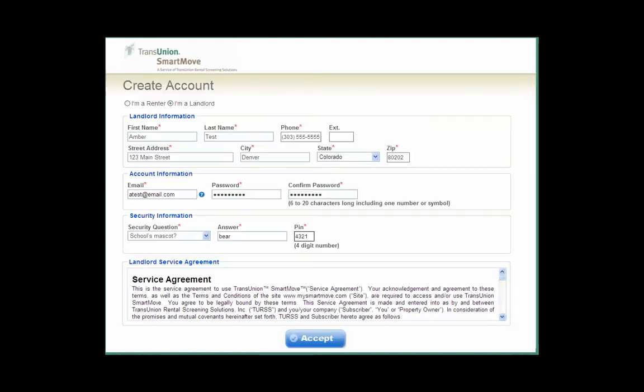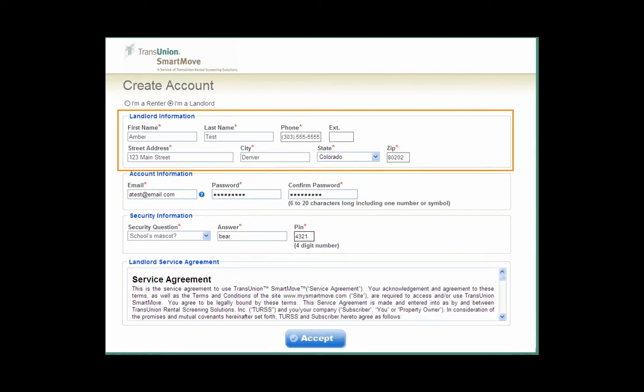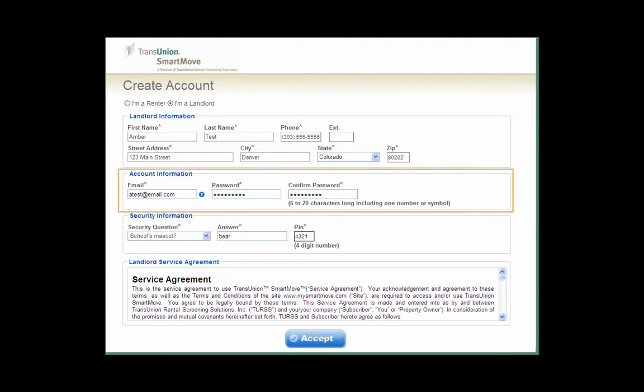Let's take a look at this process. Landlords, from the SmartMove homepage, you will select Create an Account. Enter your name, phone number, and address. This information is required and is viewable to your potential renters. Create account information by entering your email address and creating a password. These two items will provide access to your SmartMove account anytime in the future.